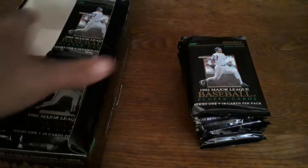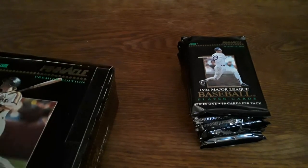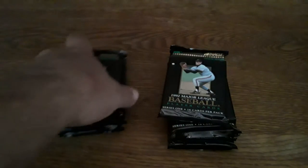You know, like Score had Pinnacle, Topps had Stadium Club, Donruss had Leaf. I don't know what Upper Deck had. I know Upper Deck had Collector's Choice, but that wasn't until '94. Alright. These are all black border cards.